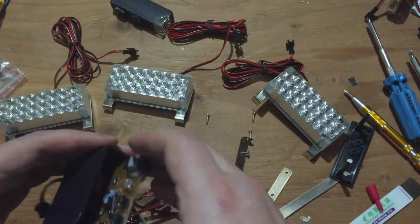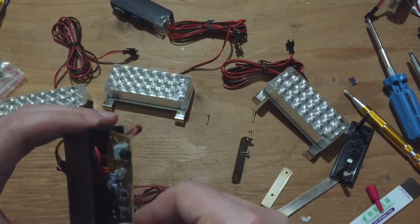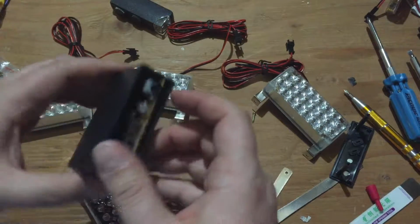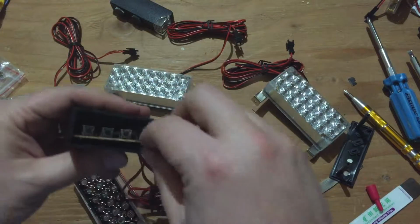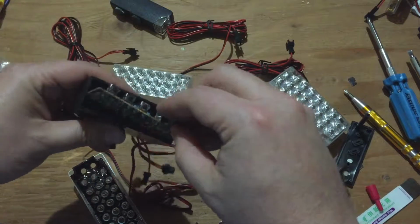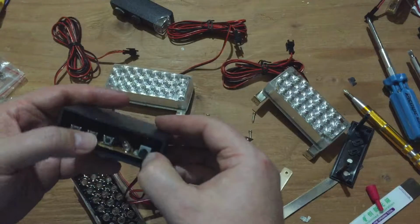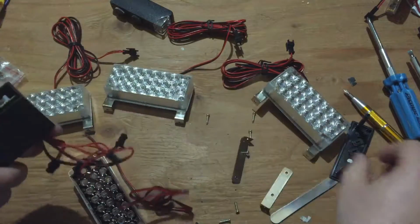Let's see if it slides back into these little board holders in here. Let's see, pull that through. Okay. Oh, I didn't get that in right. So nothing very exciting inside, but about what you'd expect.